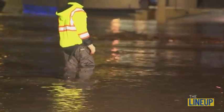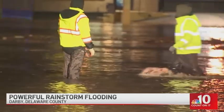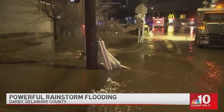Yeah, flooding will be a lingering headache all day because of that storm. The water is going to go up to your knees in parts of Delaware County, like here on McDade Boulevard in Darby. NBC10's Randy Gyllenhaal has a closer look at the conditions there.